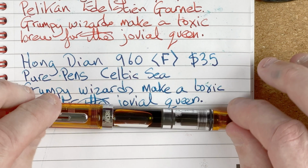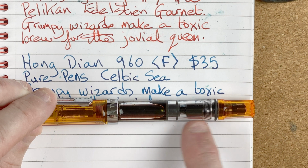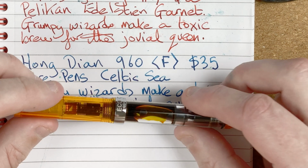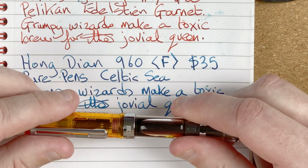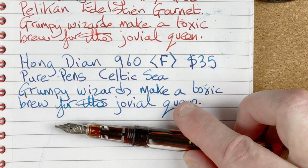So again, this is a piston filler. As you can see with this one, half the body is taken up by the mechanism. I've got a nice orange colour on this one. The other ones I've got black, I've got green, I've got red, got lots of different colours. I'm going to take off the cap.